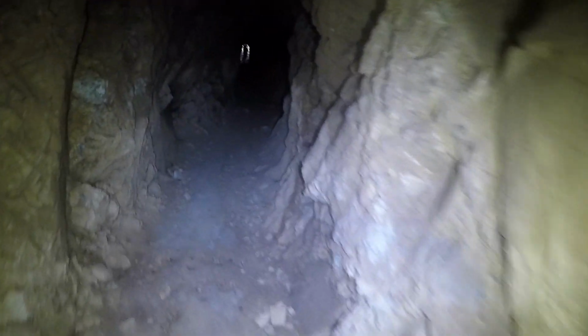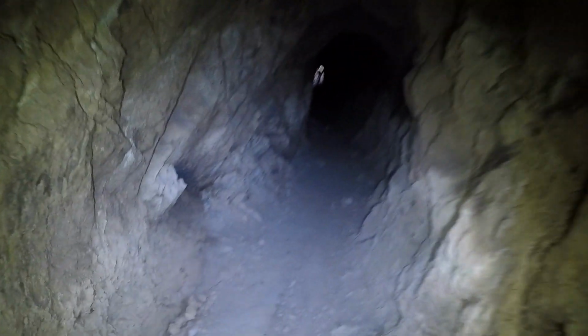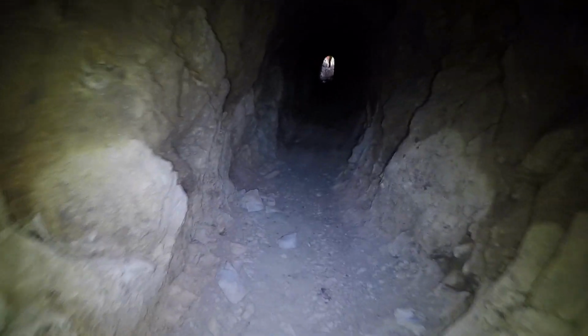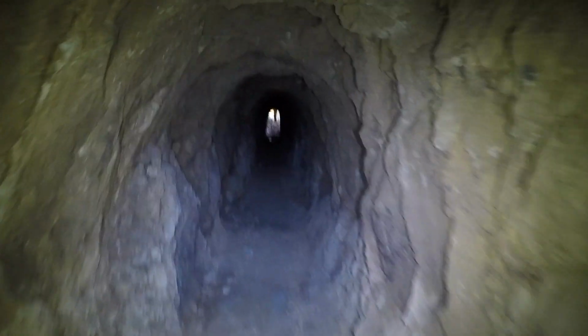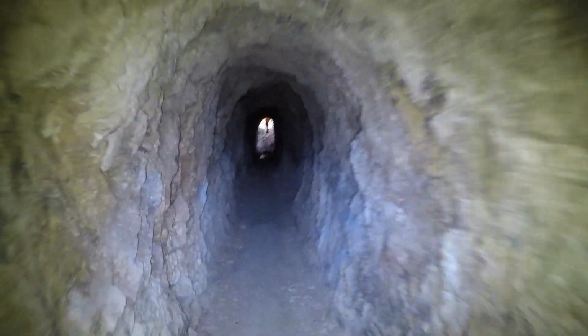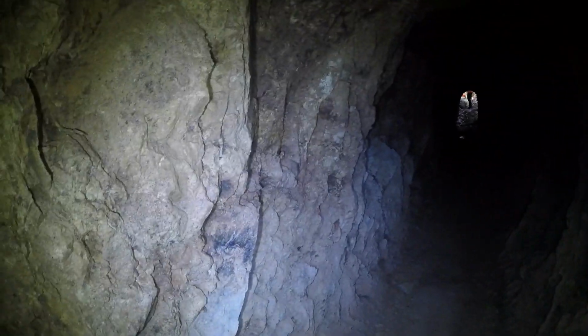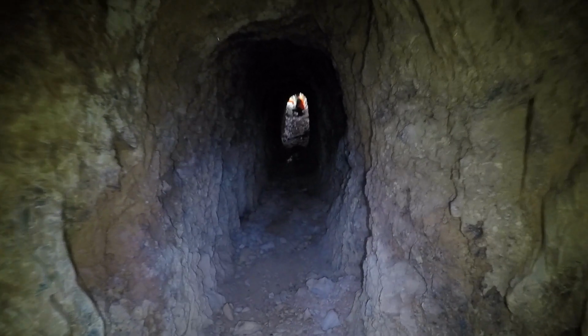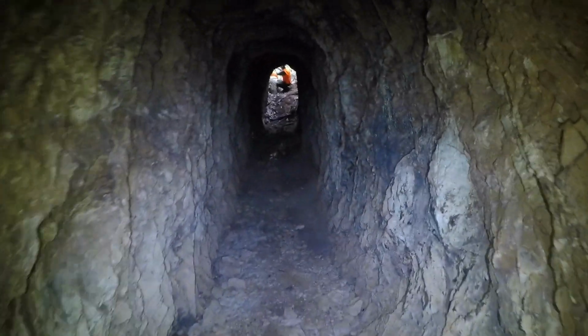So yeah, not sure of the name of this mine. As I stated earlier, no one knew the name of this mine. Pretty much undiscovered for quite some time, wasn't on any maps anyway. So yeah, there we have it. I don't even know what you'd call this. A little alcove. Couple of little alcoves. Alright, make our way to the entrance.